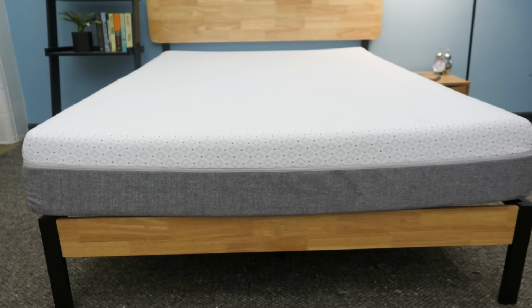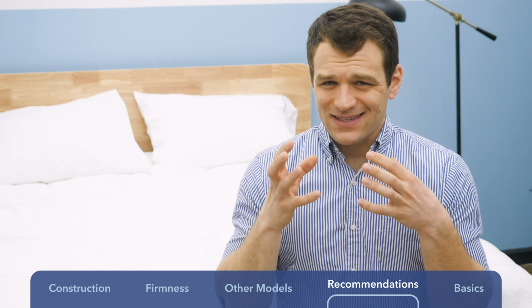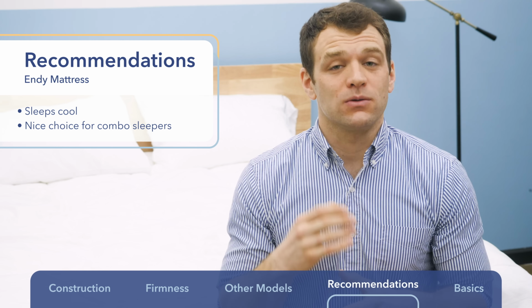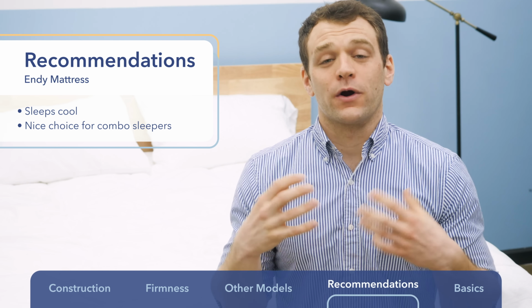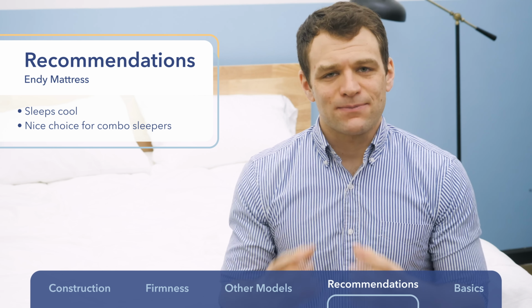Now, I also really like the Endy mattress, and a couple of the reasons I think you should go with that over the Casper is that I think it sleeps just a little bit cooler. I found that the open-celled structure of the Endy foam is really breathable, and it allows you to sleep just a little bit cooler. So if you're someone who gets a little bit hot during the middle of the night, or you're worried about body heat trap in foams, the Endy foam does a really nice job of dissipating that body heat.